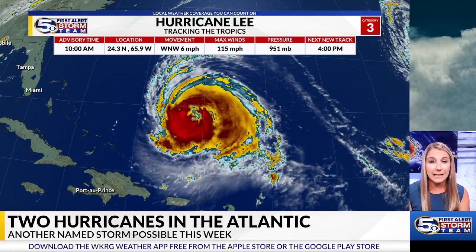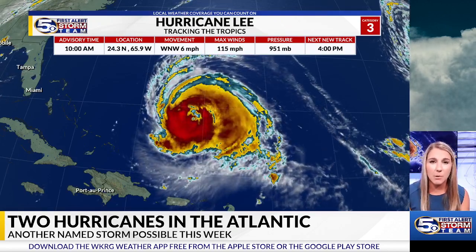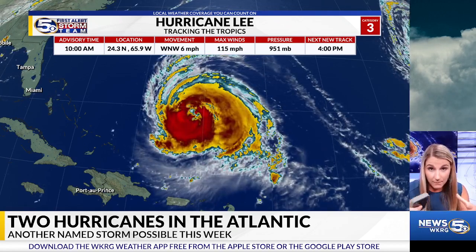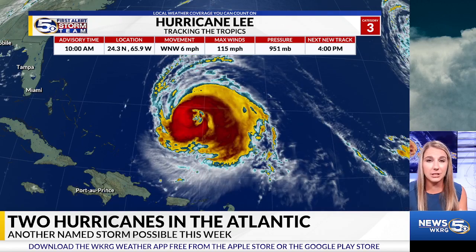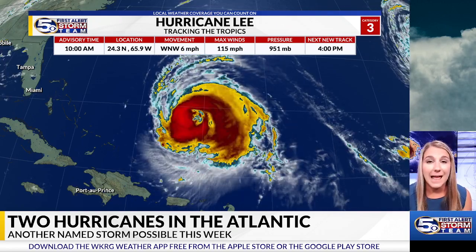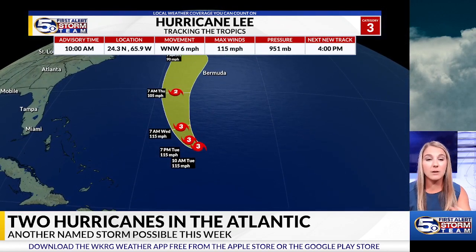Let's start with Lee, still a major Category 3 hurricane, currently undergoing an eye wall replacement cycle, which means it's naturally replacing its smaller eye with a much larger eye, center of circulation. So we could see an uptick in intensity just today. Max winds currently at 115 miles per hour, but overall after today we are going to see gradual weakening, and there are a couple reasons for this.